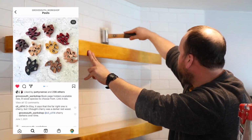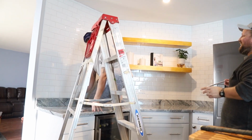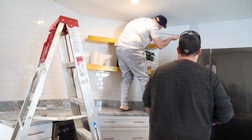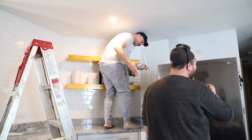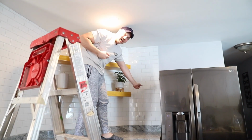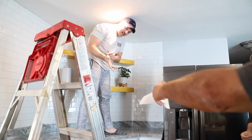I'm sure there's a better way to explain this. You're so agile. You can just tuck it right up to the top. And just like I said, oh shit. Yeah, so you said don't get any on your hand? I grabbed that. Yeah. I think some of this came out of my wrist.